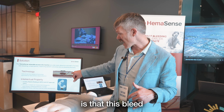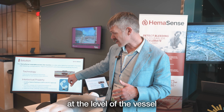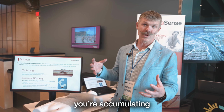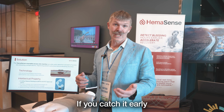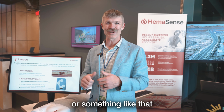And the key here is that this bleed doesn't happen at skin level, it happens at the level of the vessel. And so a lot of times if you have one of these bleeds, you're accumulating a lot of blood there before you would ever see it at skin level. Treatment for it is actually relatively straightforward. If you catch it early, it's direct pressure on that. So it's just like putting pressure on a cut on your hand or something like that.